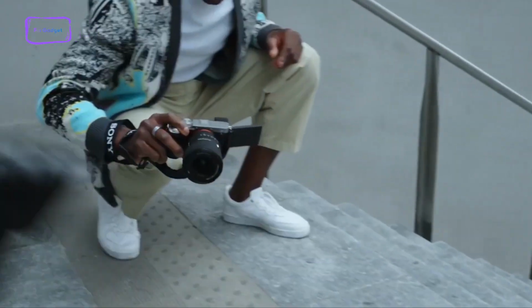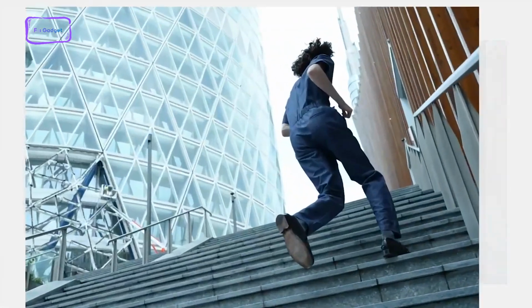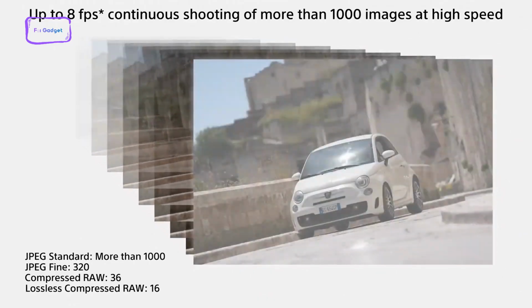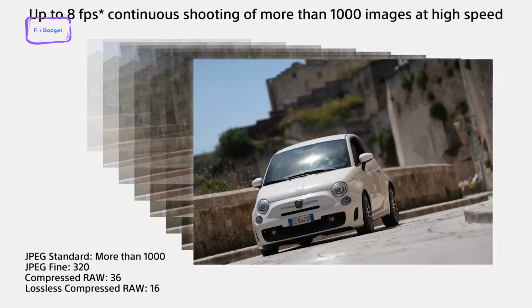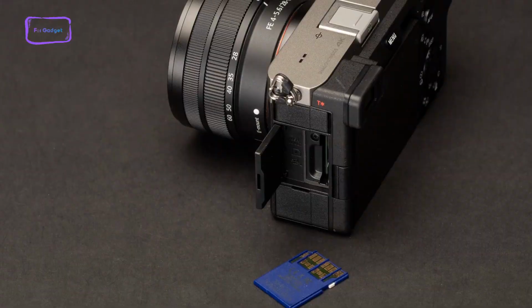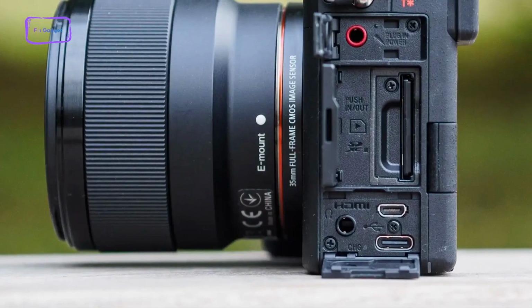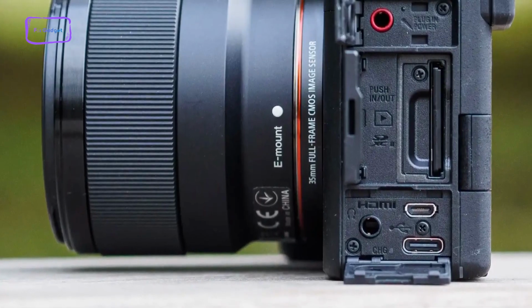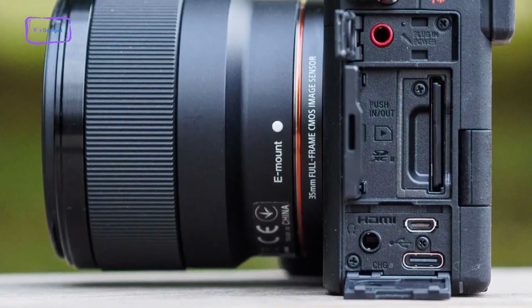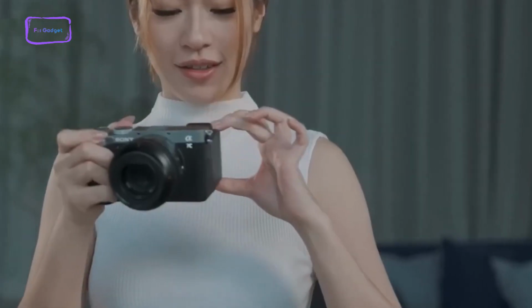The A7C II allows for 10 FPS burst shooting with full AF/AE tracking using either the mechanical or silent electronic shutter. In contrast, the A7C R offers a slightly lower 8 fps shooting rate with full AF tracking using the mechanical shutter or 7 fps with the silent electronic shutter. Because of their compact size, both cameras are equipped with just a single memory card slot. They support the faster SD UHS-II memory card standard, and each camera has a dedicated memory card port. However, we really consider this a drawback. All in all, the A7C II gets a slight edge over the A7C R in the feature department.